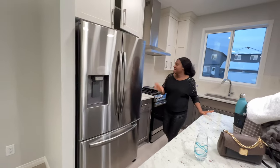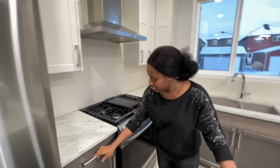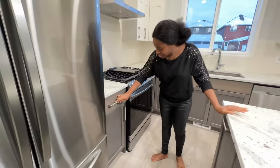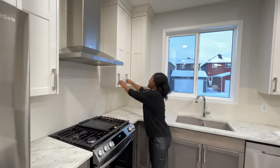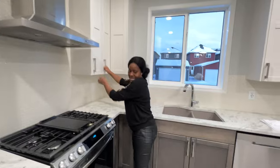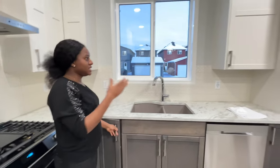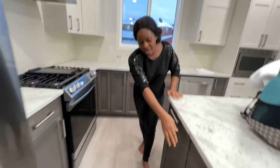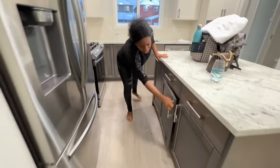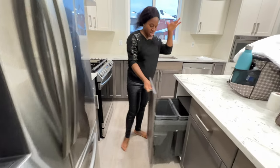See, another thing I love about this kitchen, guys, is storage, storage, storage. Storage here, storage here, storage here. So much storage, guys. I don't know how many kitchen utensils you have, there's enough storage. There's even storage here, which is just awesome. And they built in the trash here.